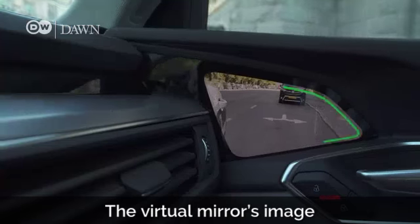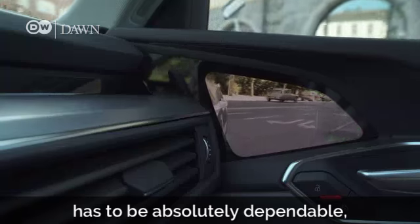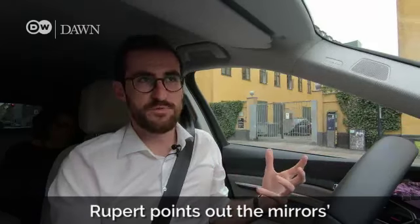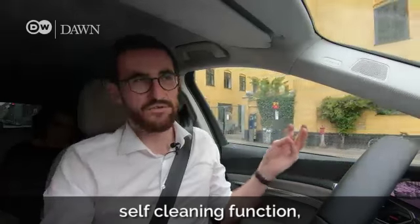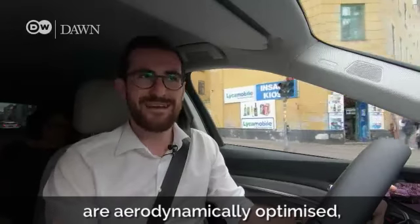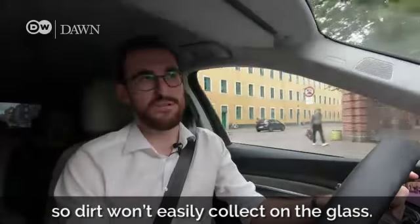The virtual mirror's image has to be absolutely dependable. That's essential for safe driving. Rupert points out the mirror's self-cleaning function, explaining that the fins on the outside are aerodynamically optimized, so dirt won't easily collect on the glass.